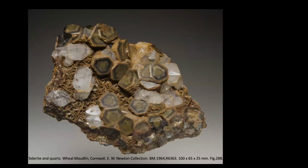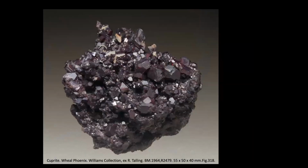This one came from the collection of Edward Wilton Newton. He was an instrument maker down in Cornwall, made surveying dials and that sort of thing. And this is a very nice example of what's known as horsetooth siderite. There's a particularly large one in one of the wall cases at the NHM, which came from John Lavin of Penzance. And Arthur really, really wanted this specimen, and he spent some time prizing this out of the Newton family after the death of its owner.